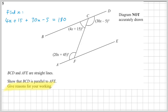But before I go any further, I'm going to justify that statement by saying, because angles on a straight line add up to 180 degrees. You must write that down if it says give reasons for your working. Otherwise, where's that equation come from?